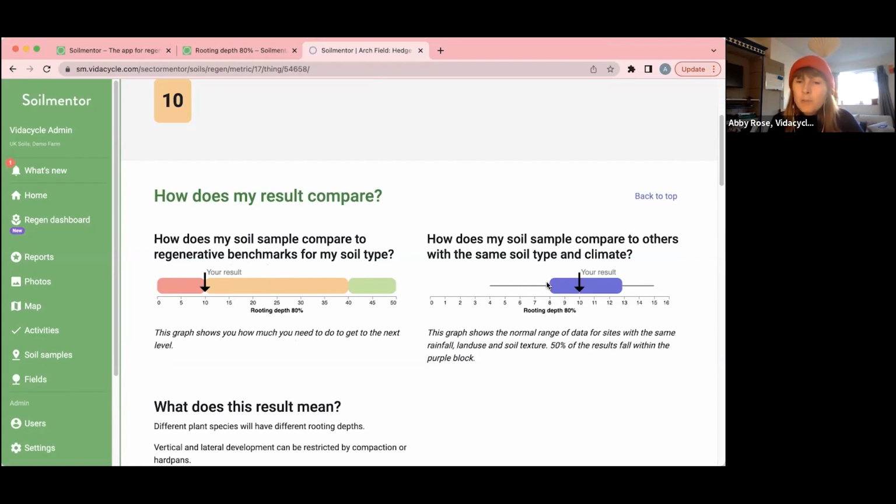And then over here, this is comparing you to others with your soil type and climate. So your peers, essentially, or people, it could be me in Chile if I have the same soil type and climate. And here you can see that 10 is actually a very average score. So although in the literature, it doesn't seem that good, actually the reality on the ground is that most people are, you're not doing that bad. There's room for improvement, but actually you're doing pretty much the same or average compared to everyone else.